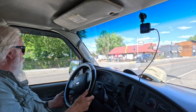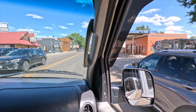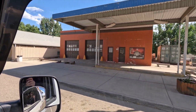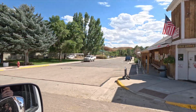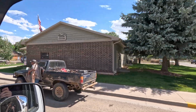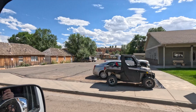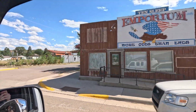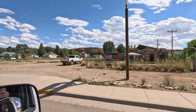Well, we'll tell you the rest of the town. It's a cool little town, or as much of the rest of the town as we can. There's not a whole lot here, but it is a cool little town. Very typical western little town. Senior center, couple bars and liquor stores. The Ten Sleep Emporium, I think that's gone. There's a drive-through place.